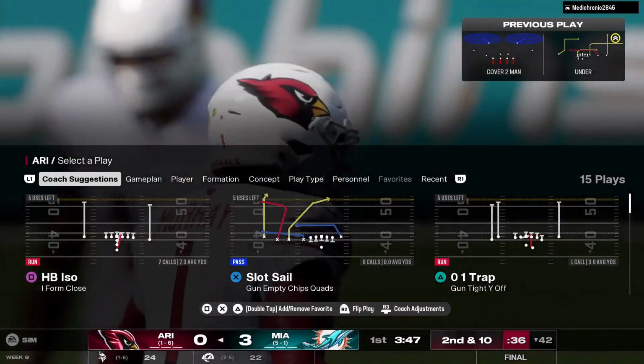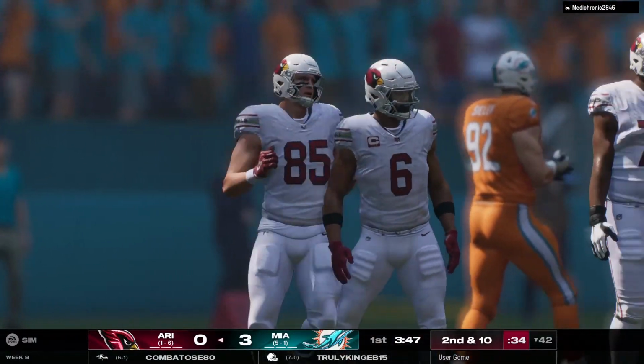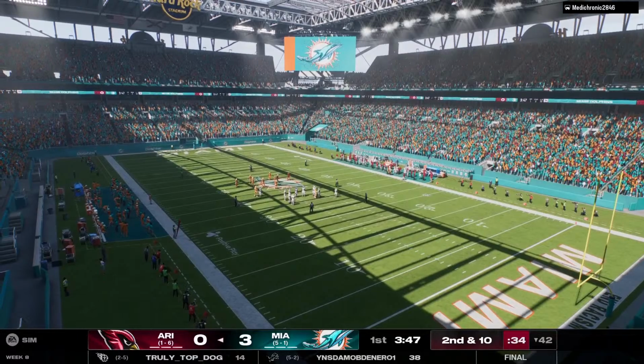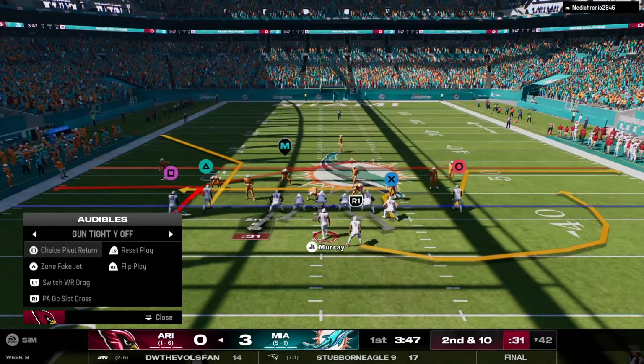He decides to go with this safe throw and throws it well short of the sticks. And at this level, Mike, you just can't miss layups like that. We'll try again here. 2nd and 10.